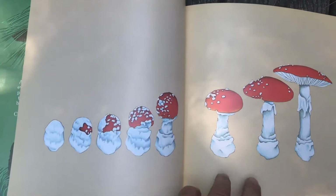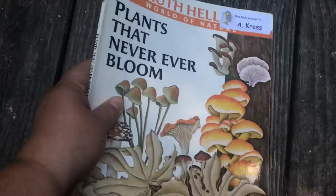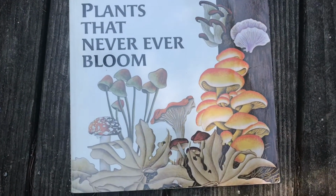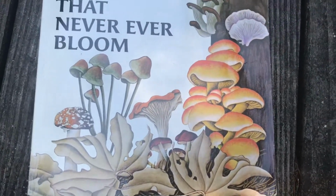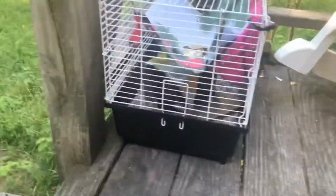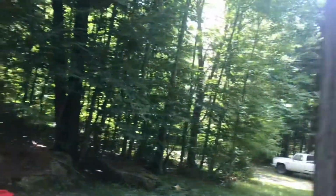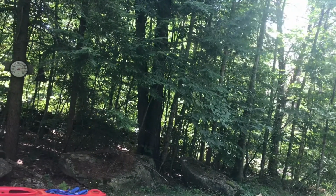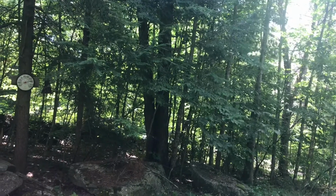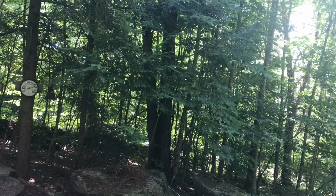And that's the end. So what we're going to do today is take a little hike around my little tiny cabin, and I'm going to show you a lot of examples of plants that never bloom. I have some of these in my garden at home, but I figured, Todd and Spencer are out on a walk, so we will take a look around and see what we shall see.